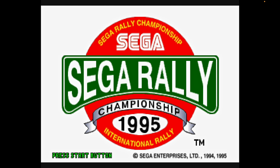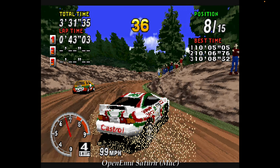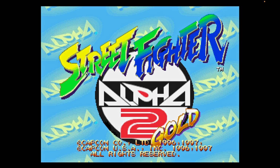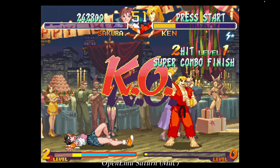Championship. Medium left, baby. Long, medium right. Caution, hairpin right. Checkpoint. Long, medium right. Caution, hairpin right, checkpoint. Okay, left. Speed way on Alpha 2! Round 2!